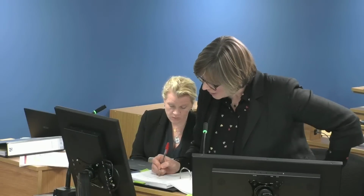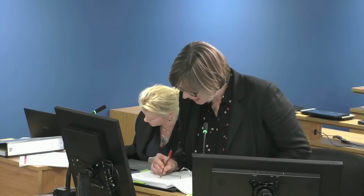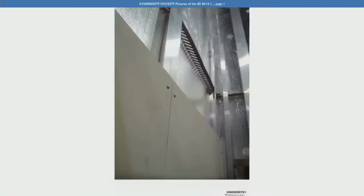If we just look at a photograph here of this, it's KIN 405079. These are some photographs which Mr. Meredith took as he was putting the rig together that was sent back to Kingspan. Do you remember seeing these kind of photographs at the time? I would have seen them at the time.